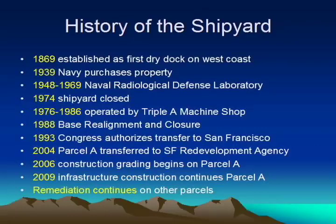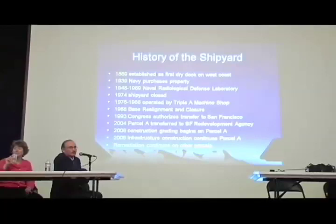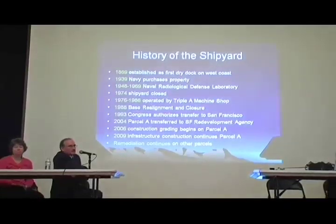About 140 years ago, the shipyard was established as the first dry dock on the West Coast. Just before World War II, the Navy purchased the property and leased it to Bethlehem Steel, and then they took it over during the war. During the war years and immediately afterwards, it was the site of the Naval Radiological Defense Laboratory, one of the first radiation study centers in the country.